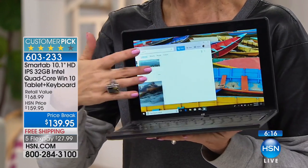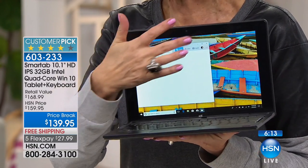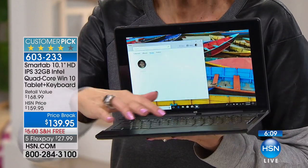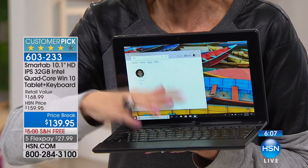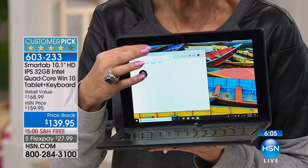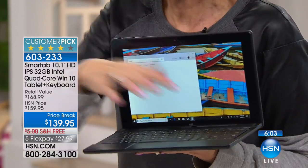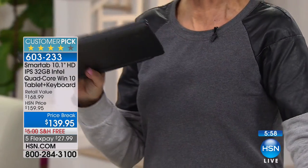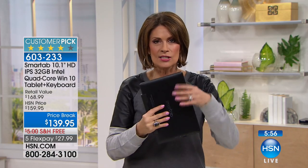And again, you don't even have to switch anything back and forth with this, okay? Because you can use the keyboard, and then you come up here and you're able to switch without even having to know how to switch between the two. Then you shut it down, you take it with you. It's completely self-contained and enclosed. And it's Windows 10 on the inside.